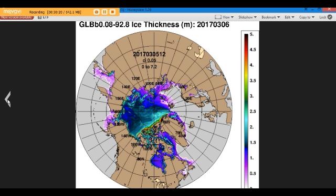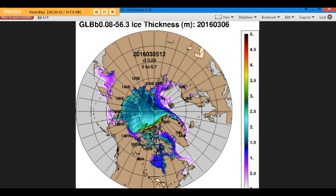Here it was for 2017. Now look at the extent. Look at how it goes in there, and it's quite thin. In fact, that's quite thin over here in the Chukchi Sea too. Here it was for 2016. Now this one looks a little better. This is more like what we're seeing this year.